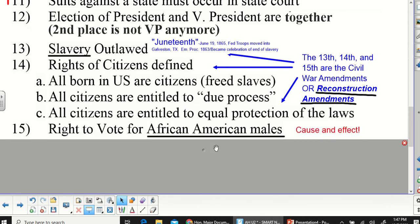Okay, last one for today. The 15th Amendment, the last of the Reconstruction Amendments. These all passed between 1865 and 1868, right after the Civil War, during a time period called Reconstruction. Southern states said, fine, African Americans are citizens, but we're not going to let African Americans vote. Good grief. So they have to specify, okay, African American men may vote with the 15th Amendment.